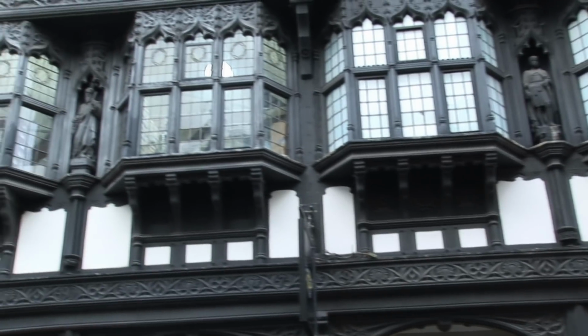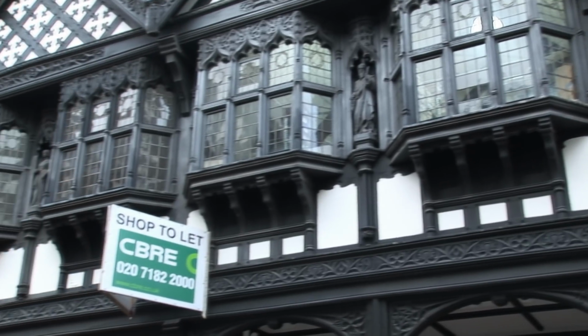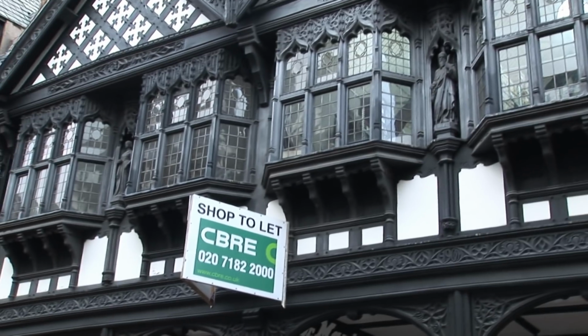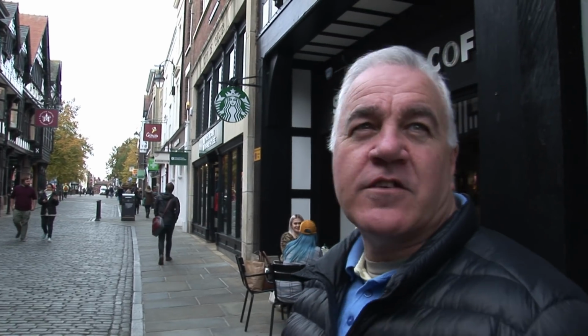We've got the figure of Henry Lupus here, who was the first Earl of Chester. Very significant man, given enormous power following the Norman conquest. And we've got various figures of justice there and some saint. Yeah, beautiful. I mean, really spectacular Tudor architecture in Chester.